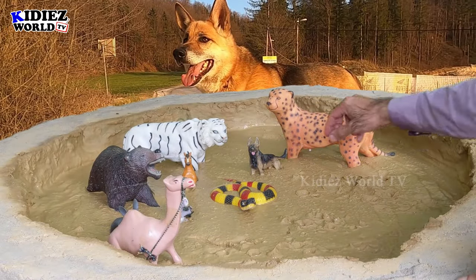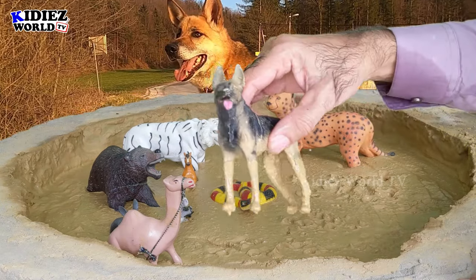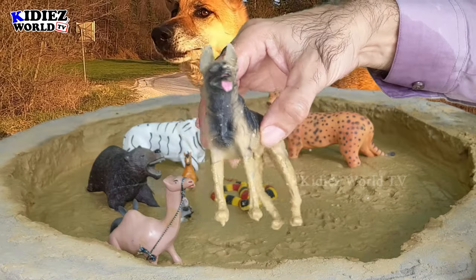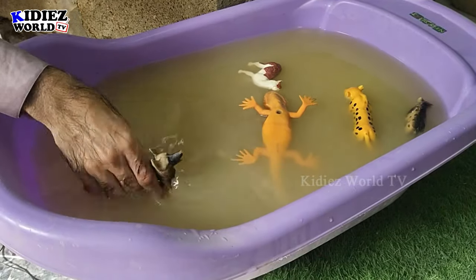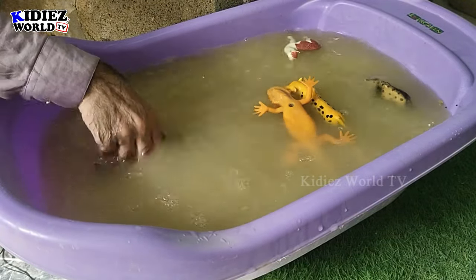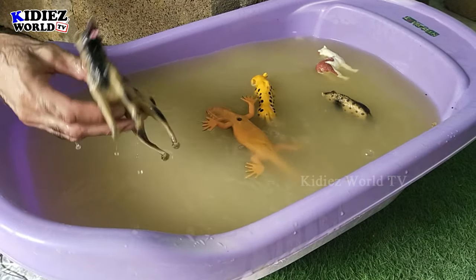And the next one, we have this German shepherd dog. Just look at him. Dog is a very beautiful and a very adorable farm animal. Also comes in pet animal category. Let's watch him. There we go, dog.